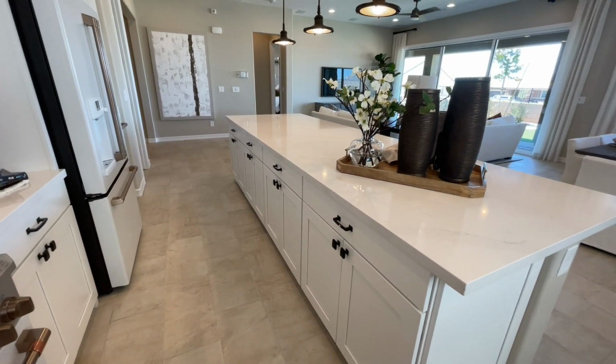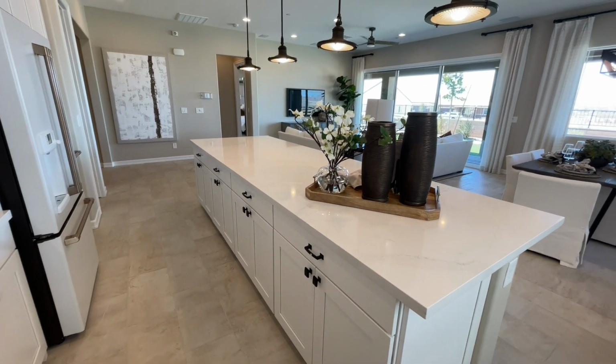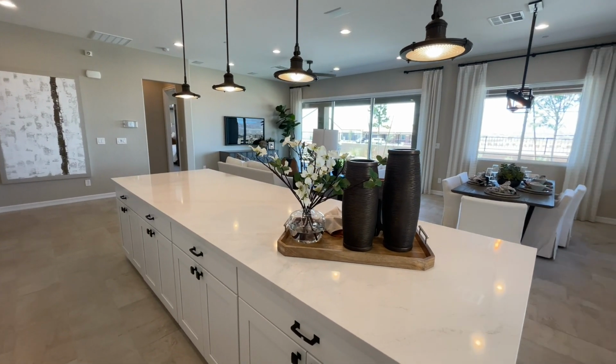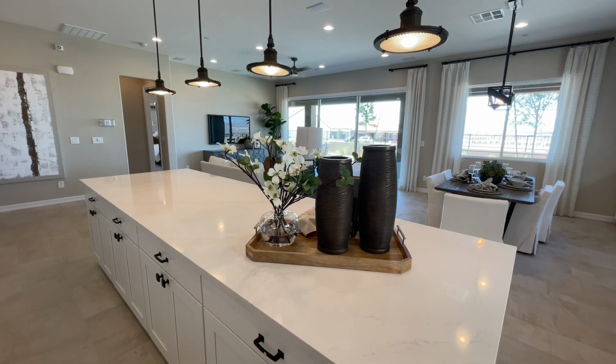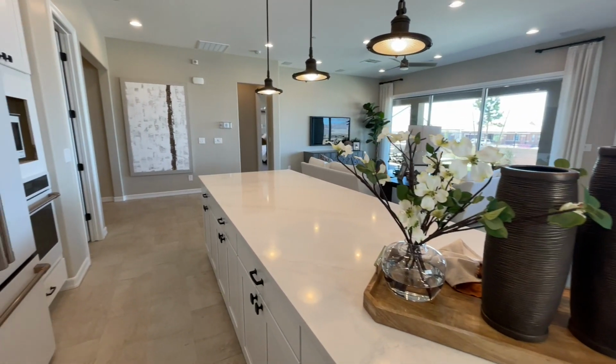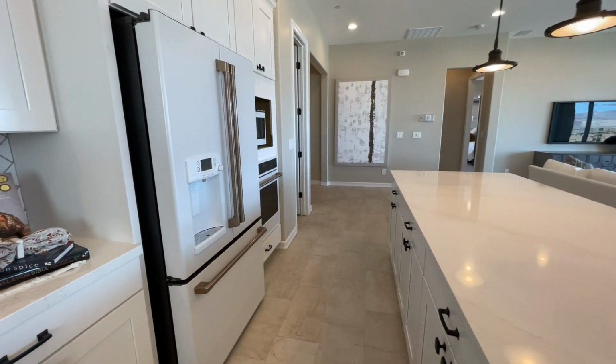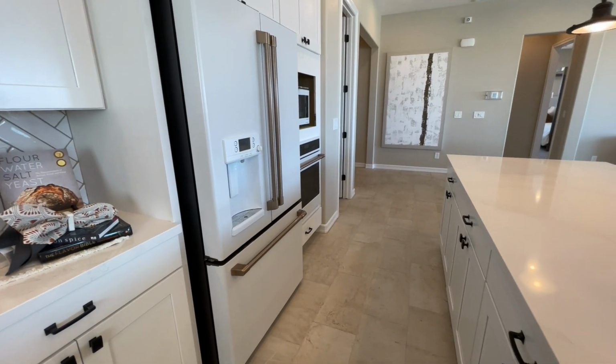This island is so big. And I know I sometimes say I always wish the sink was in the island. I think here, I like this layout. There's so much space right here that, if you did have friends and family over, full-on buffet either here or there. This would be an awesome house for holiday parties. They did the matte white fridge.